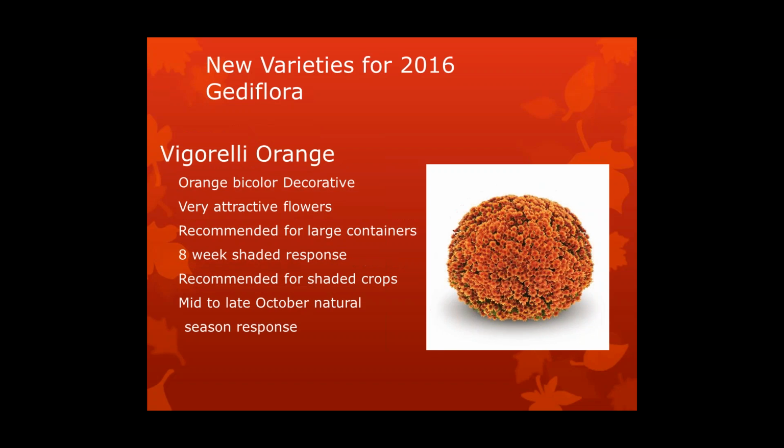And here's his cousin or sister or brother or whatever, Vigorelli Orange, another cool bright orange bicolor effect. Very, very similar habit to its cousin. And again, both are really late varieties. So for late season crops, these are really good options.